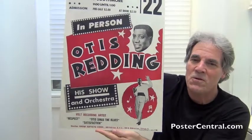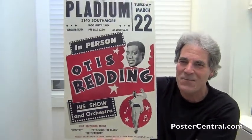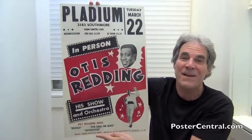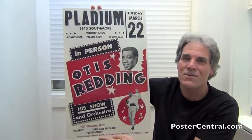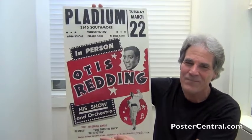Now this fun poster survived, as they often do, thanks to a Houston teenager who just loved this club and saw many shows there. And I'm speaking of Mr. Bill Bentley, who went on to a long career in the music business and is very well liked and respected. So good job on saving this one, Bill.